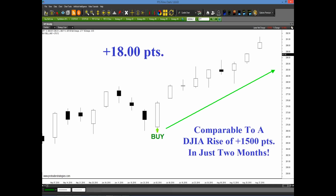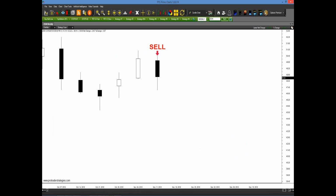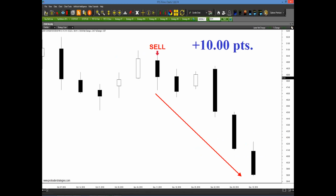And the spiders in the next 6 or so months went up 18 points, but that was comparable to a rise of 1,500 points in just 2 months in the Dow. So this is what I mean here. You can either actually trade the ETF or you can use it as a market identification tool for a trending tool. Here's an example in Zion, Z-I-O-N, a weekly chart. Once again, a sell signal was generated, and the same rules apply even though we're looking at a weekly bar. We can only go short if we're below the 50-period moving average, which we are, and so the stock fell 10 points in the next month.